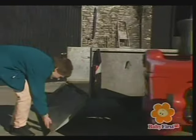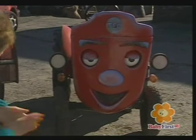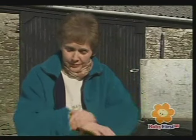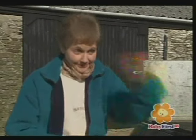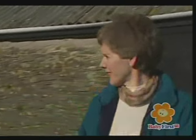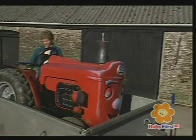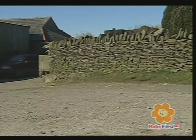By the time Tech reached Molly, she had hooked the trailer onto the back of the car. Where are you going on such a cold day? Asked Tech. Molly had no time to explain. After all, it was far too cold to stand around chatting. Tech drove onto the trailer in a jiffy. Molly jumped into the car and off they went.